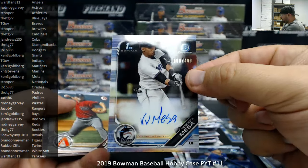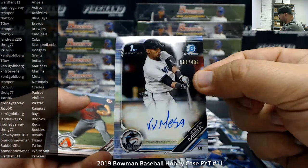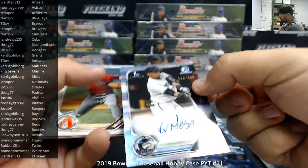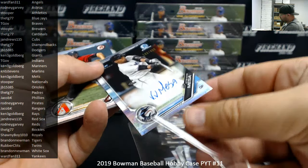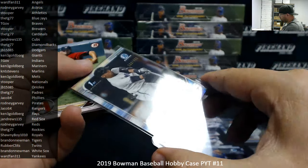That's a good start. Victor Mesa, filler mojo right away. Refractor auto 188 of 499. Miami Marlins going to K&T Stevens. He only got one team out of those four spots in the filler, but it's paid off already very nicely.